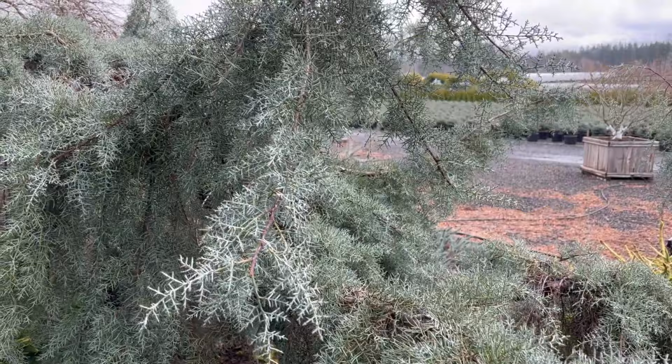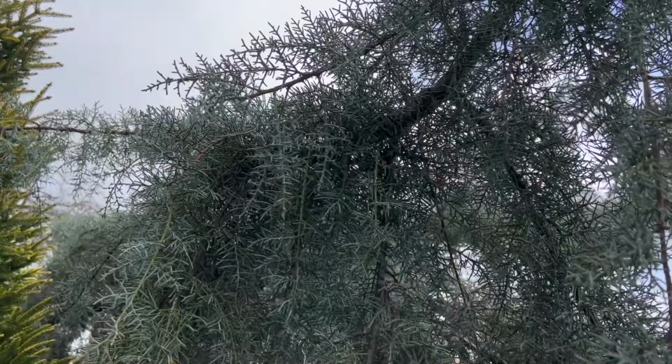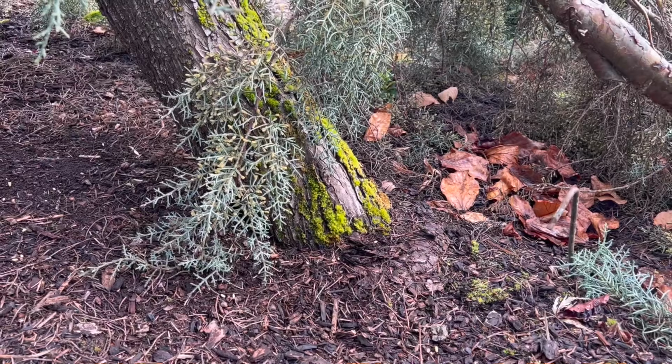So pruning and training through manipulating branches with stakes and ties, things like that. You can create some really cool, whimsical things out of this plant, but definitely give it some space and be creative with it. But it's a gorgeous color.